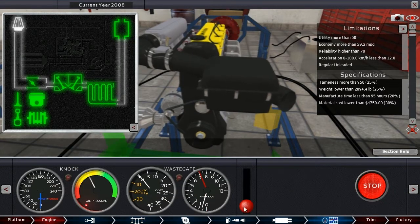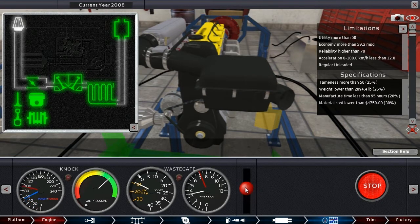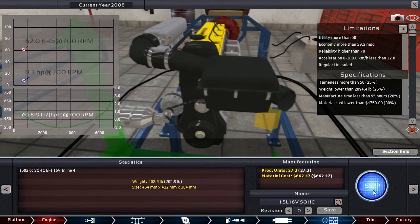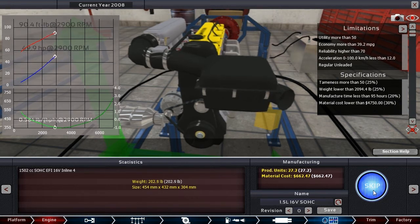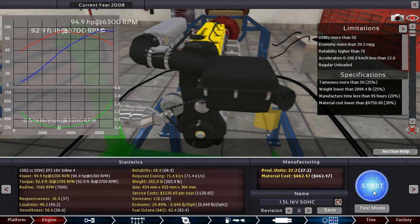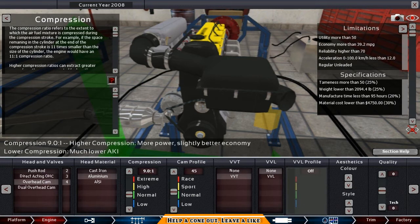Let's go to test mode and see what we got. Everything looks solid. Nothing's even changing color. Not making a whole lot of power though. I'd like to get over 100, so let's run a dyno test. So yeah, 94.9. It's really not that bad, and we actually have a lot of fuel octane left. So I was a little overzealous with the cutting of compression. Let's bring that back up to 9. That was probably where I should have had it to begin with.